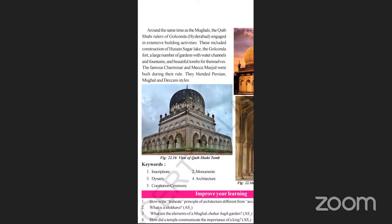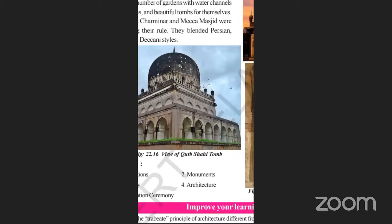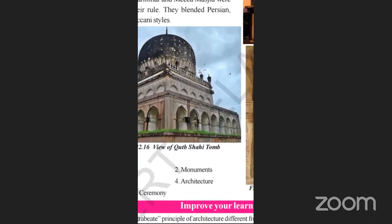They blended Persian, Mughal and Deccani styles. Here, blended means carved and followed the Persian styles. And here, Charminar, Mecca Masjid, and the remaining. Here, Hussain Sagar, Golconda Fort, these were constructed under the rulers. We have the Qutb Shah Tomb. The Quli Qutb Shah Tomb, you can see how they are constructed.